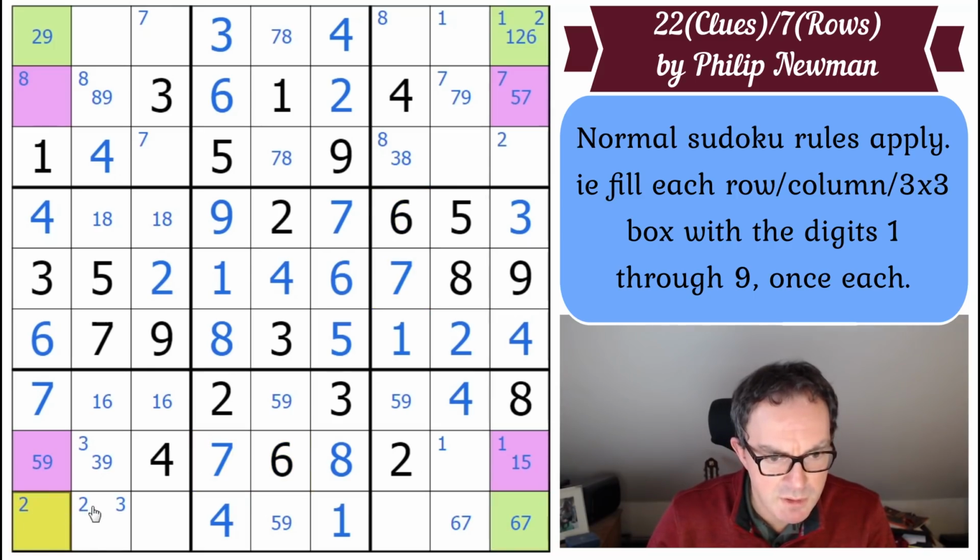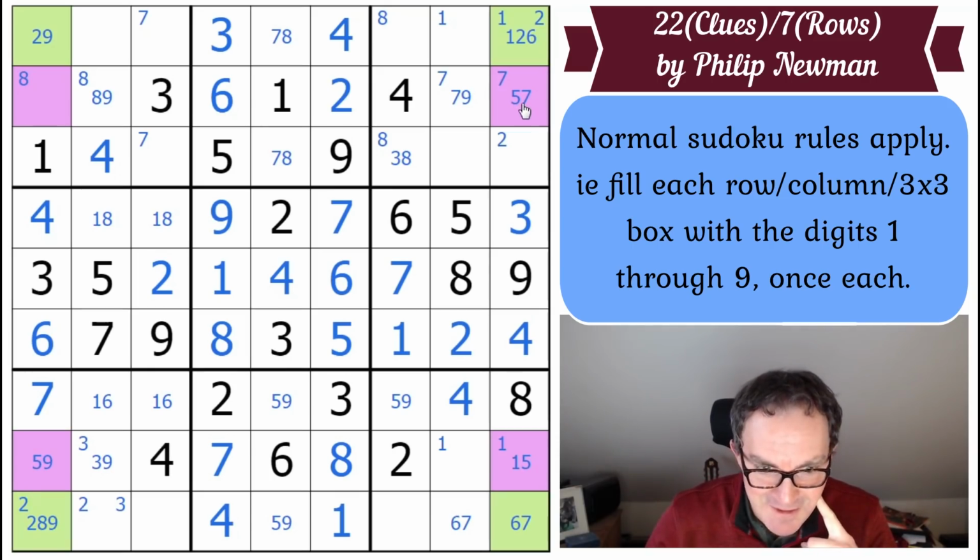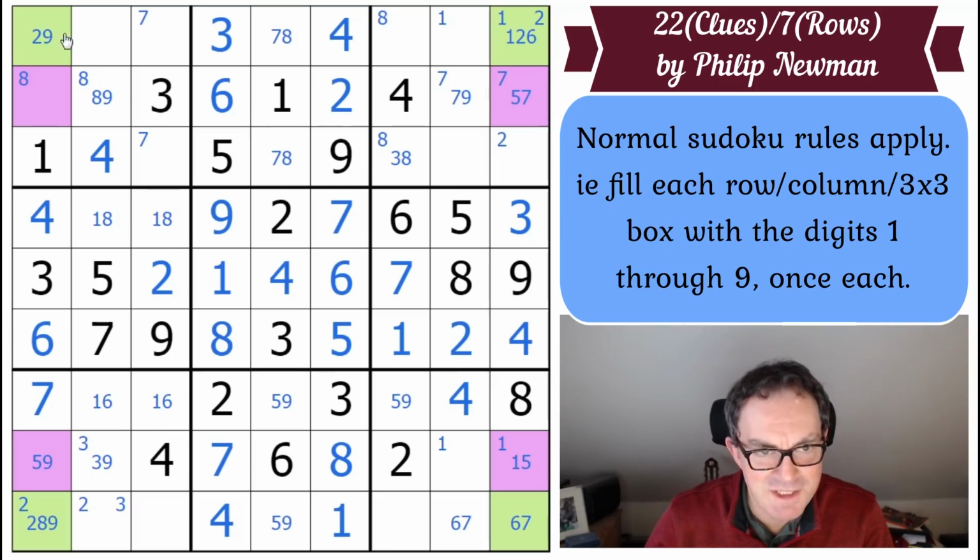Right, let's try this one. So again, we're looking to place 2, 5, 8, and 9. We know it's not 5, so it's 2, 8, or 9. No! You rotten thing. Okay, this is a total red herring, I'm afraid. This X-wing has done nothing. Oh dear. Oh, that's very surprising. Okay. So the best we did was this square became a 2 or a 9.